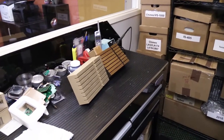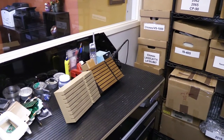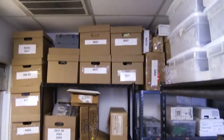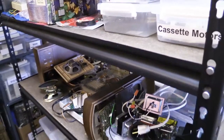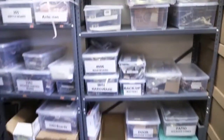I've got a couple LA52s here that I have a customer who chose the darker brown one. We're going to rebuild it and send it to him as a replacement for a missing LA52. Some other stuff up here. So we try to keep it neat and organized if we can. These are things that have come in recently that need to be looked at and then packed away for future use.